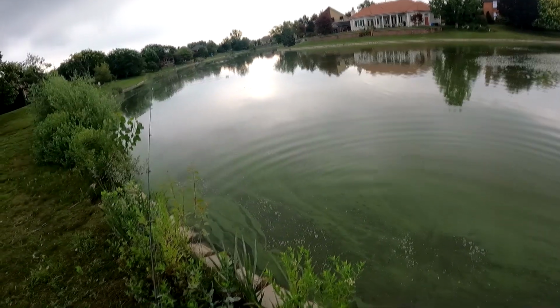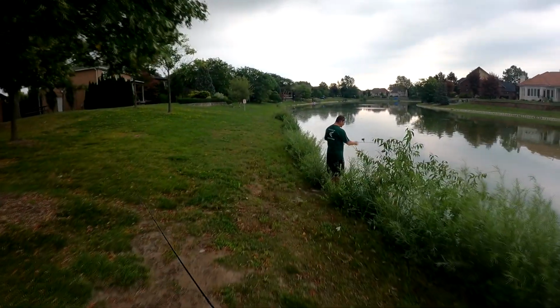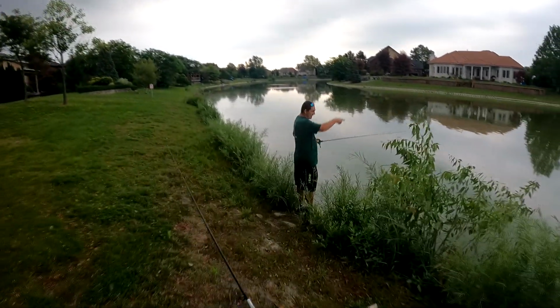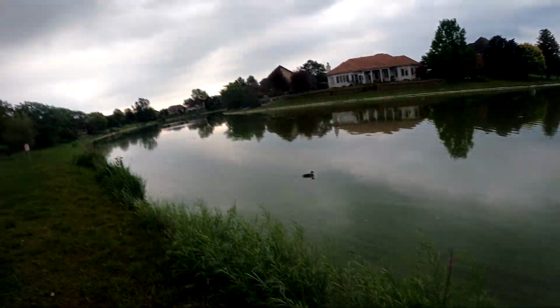Alright, on to the next fish. Hit the water doing this. My tip was hitting the water to come up and smash the tip of my rod. That's crazy. That's aggressive. Here comes a bass right here. I'm calling it.